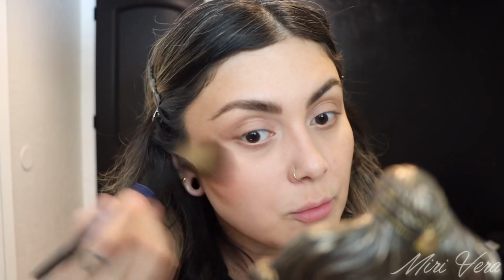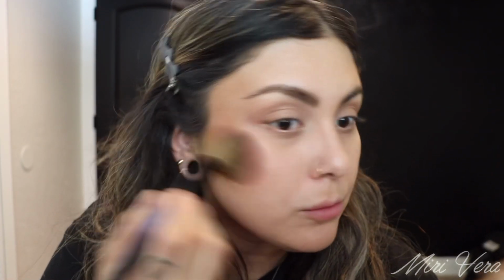All right, this is my Sonia G Soft Cheek brush. It's my favorite blush brush. And I'm waiting for the eyes because I have that mascara I want to try out. I dipped into it pretty lightly. Oh, that's so pretty. So pretty, right? And you can see the sheen, it's very slight.